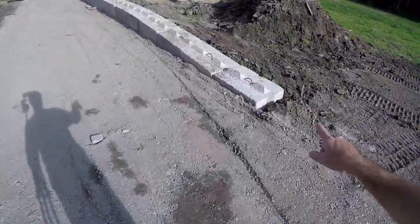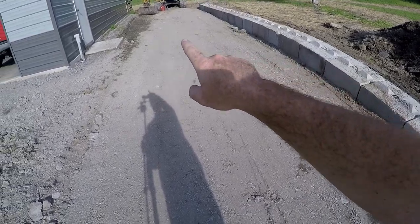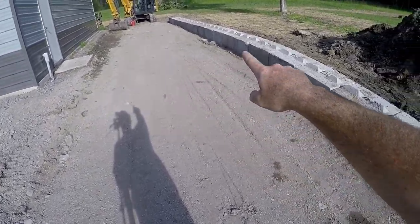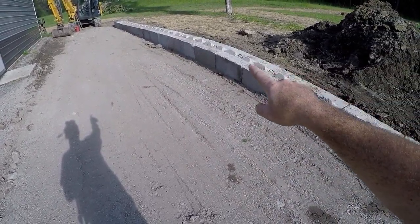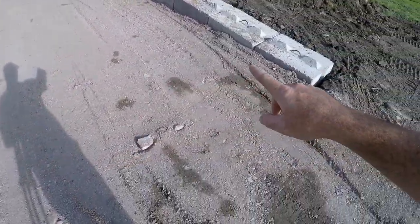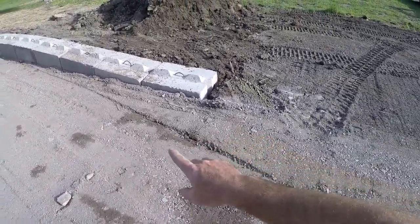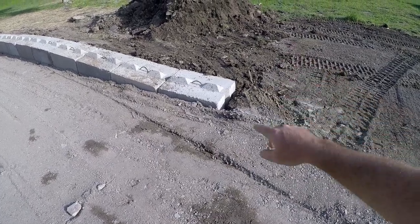How we've got these set up, the top of the block will be the top of the millings. And there is a slope from left to right. And then once we get up here, this slope obviously comes down to meet this grade down here. And there's also going to be another slope left to right for water to drain off.